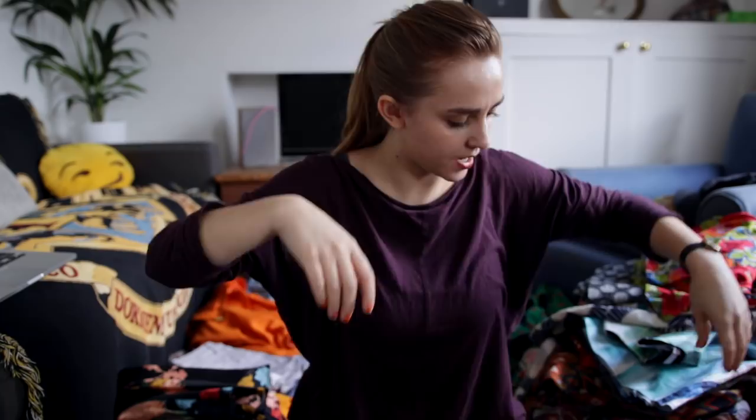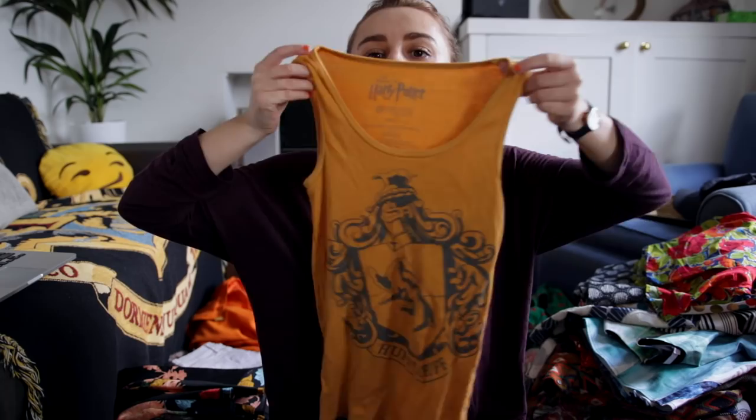Cray cray. Oh no, another yellow vest top. This one has to stay because it's Hufflepuff. Sorry. Okay, blue vest top. You can go. This is a bad purchase. I don't think it suits me. Goodbye.